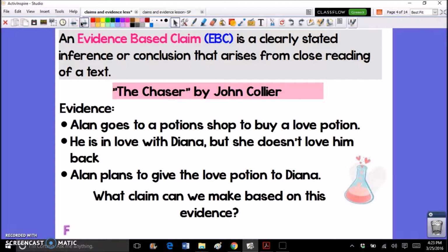All right, another way that we can make a claim is we can make it based off of fictional stories. It doesn't just have to be nonfiction like the coffee passage. So at the beginning of the school year, we read a story called The Chaser by John Collier. If I go back into that story and I look at some of the details of things that happen, I know that one major event is that Alan goes to a potion shop to buy a love potion.